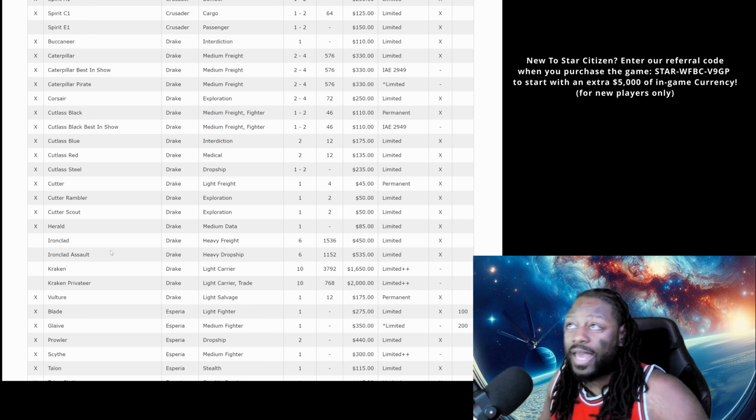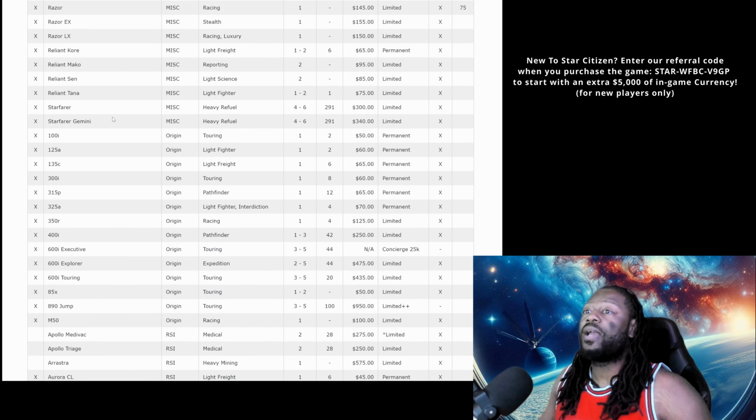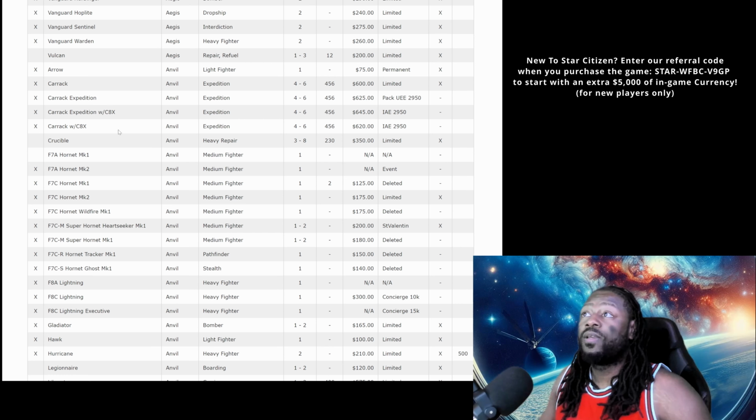And there's one more thing that I didn't mention about Anvil, is that they might be getting a starter, because Anvil doesn't have a starter ship. So wouldn't it make a lot of sense for Anvil to be next and then do their starter ship? Because they would certainly sell a lot of those, right?